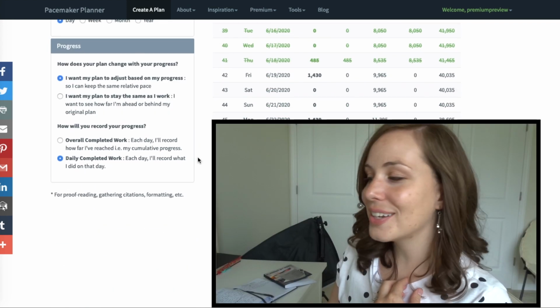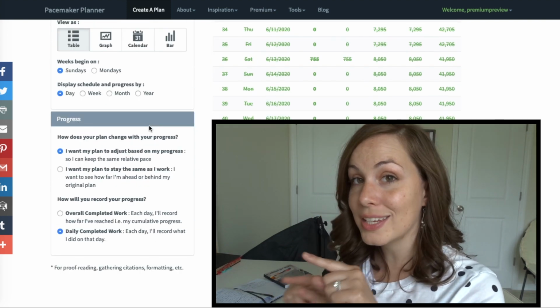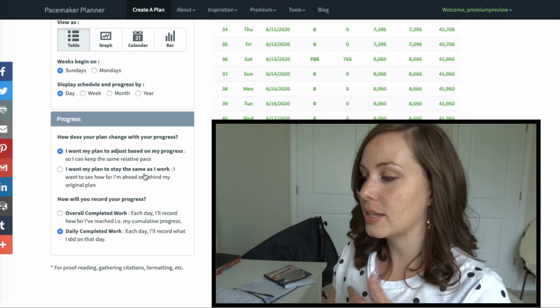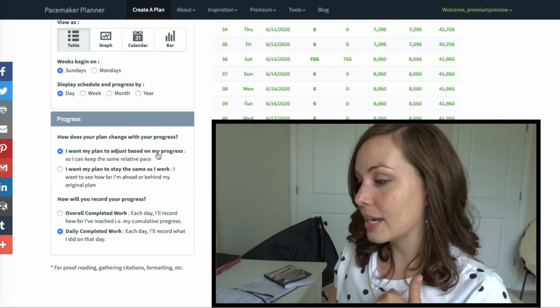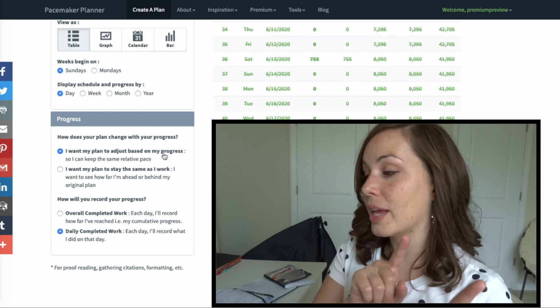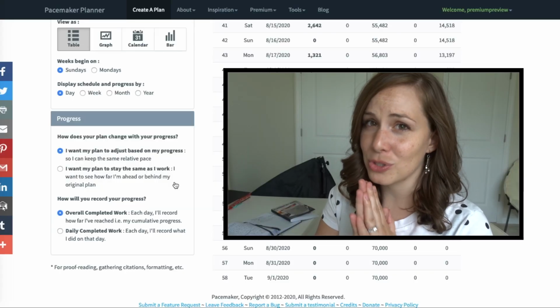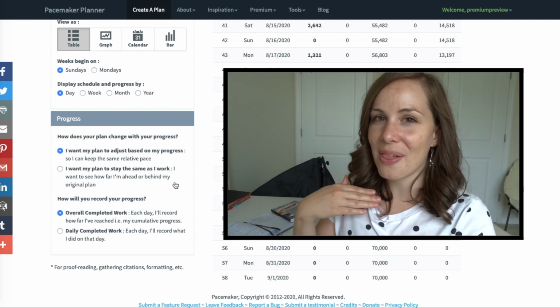Oh, and I haven't even gotten to the most important part where I set this up to track my progress, where it would change to fit what I did. So sometimes you could say, I want my plan to stay the exact same as I work so that I know if I'm, you know, falling behind or whatnot. But in my case, I really, really love how you can have your plan adjust based on your progress. This is probably one of the coolest things yet about this website that I love because it doesn't make you feel behind all the time. I tend to fall behind almost right away, and actually most people do, so don't feel alone if that's you. And it doesn't feel good to feel behind, even if you're not that far behind.